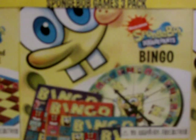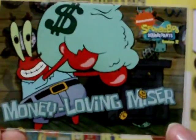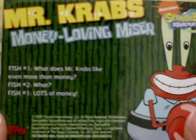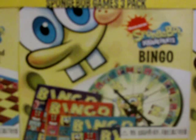Next up. What is your favorite money-loving crustacean? Mr. Krabs. Money-loving miser. Okay? And there we go. What does Mr. Krabs like even more than money? Lots of money. Number 5.